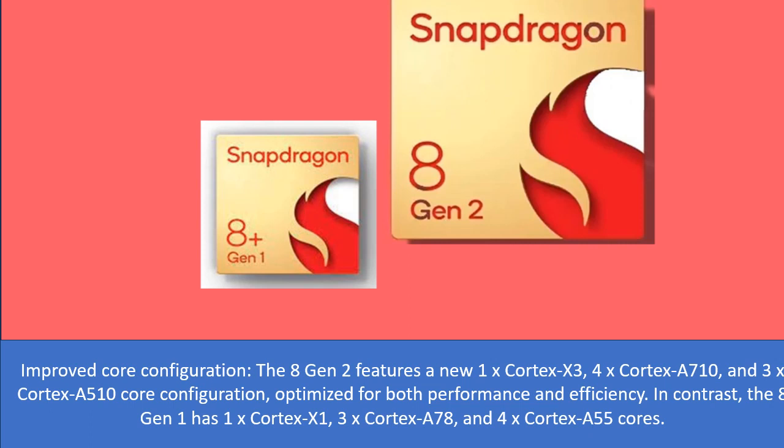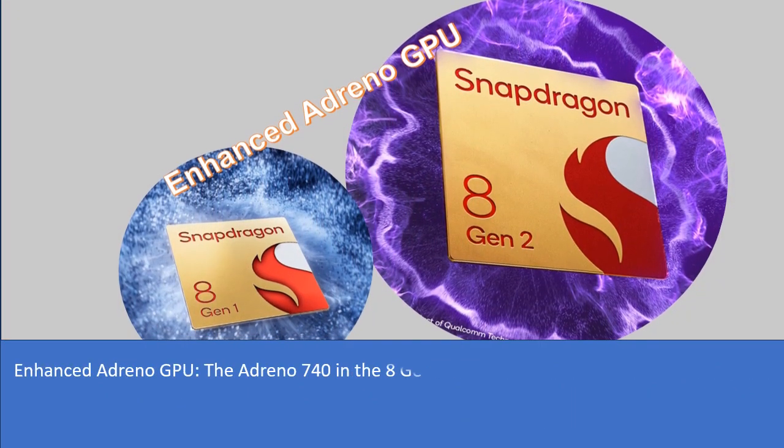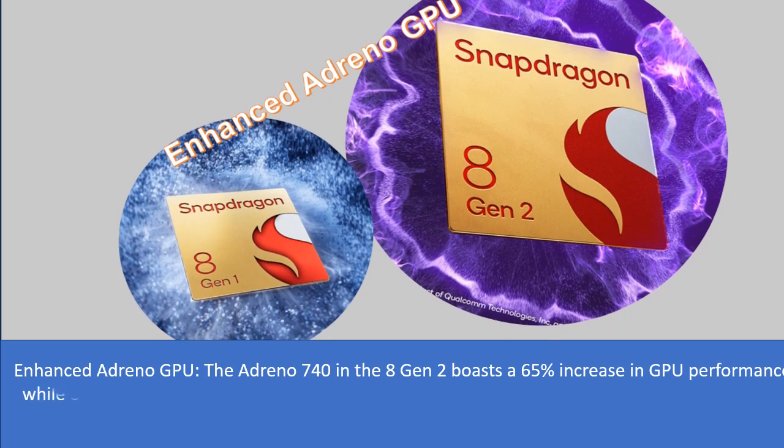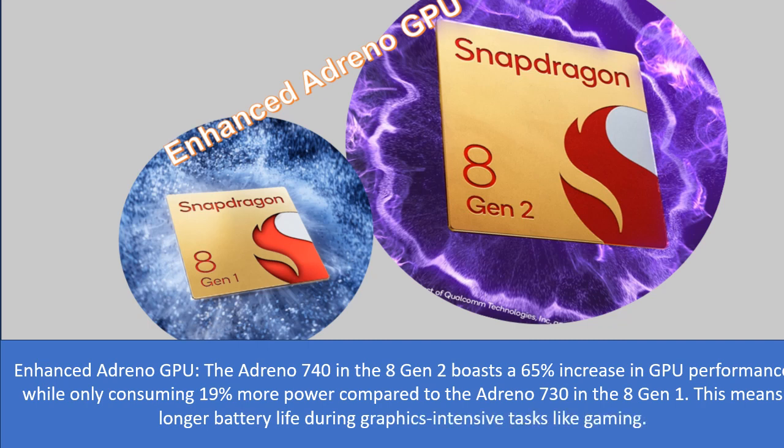Enhanced Adreno GPU. The Adreno 740 in the 8 Gen 2 boasts a 65% increase in GPU performance while only consuming 19% more power compared to the Adreno 730 in the 8 Gen 1. This means longer battery life during graphics-intensive tasks like gaming.